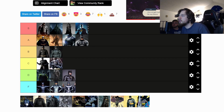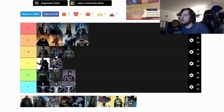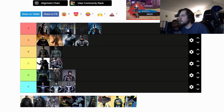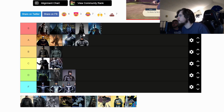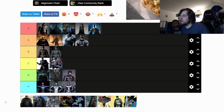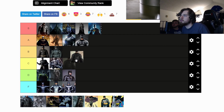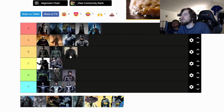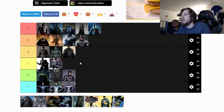Arkham City version of Batman, which is like the sequel to this video game version right here. But it was updated a little bit, so it's basically the same suit, just slight texture updates. Let's see. This one is from Justice League or something. Yeah, I'm gonna put this in B tier just because it has a bunch of unnecessary padding on it.